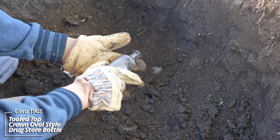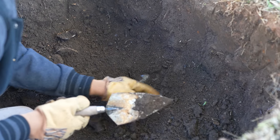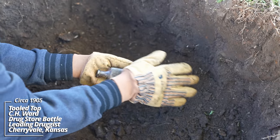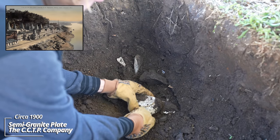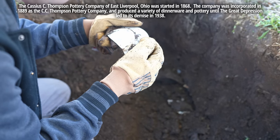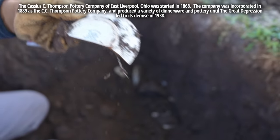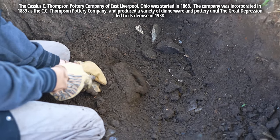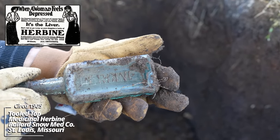A Crown Oval style drugstore bottle, circa 1905. Another one. Cherryvale, Kansas. C.H. Ward, leading druggist. Oh, here we go. Some ironstone whiteware. There was a restaurant running in connection with the boarding house. The CCTP company? Semi-granite. Herbine. I've never seen one of these before.